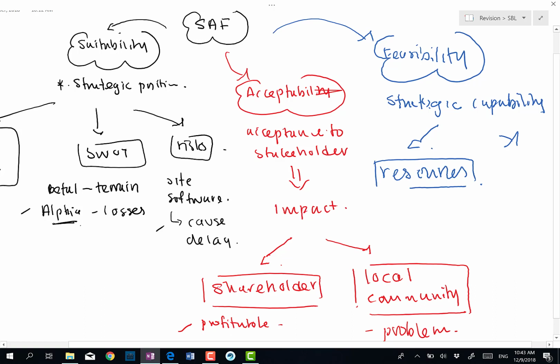In terms of resources, we can raise the issue of supplier. Are we able to find suppliers in this new market that we intend to invest in? Bear in mind, we were previously in the other two markets. Number two, are we able to recruit the staff that we need? Culture issue.